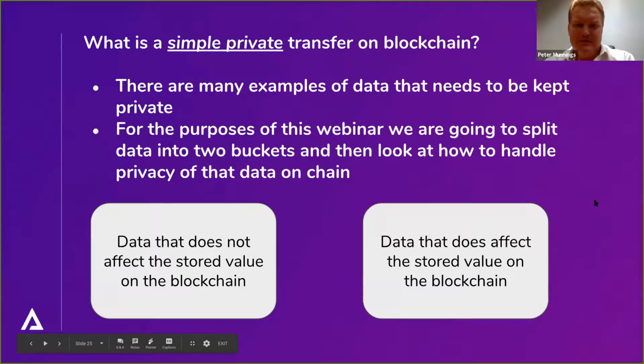So let's have a look at privacy now. We're going to dive into privacy. We've had a look at transfers. We've had a look at what a transfer on a blockchain looks like. And now what we're going to do is dive into how do we make it private and simple. And there's many examples of data that needs to be kept private. For the purposes of this webinar, we're going to split them into 2 buckets. And the first bucket is any data that does not affect the stored value on the blockchain. And we saw things like personal data in the poll. GDPR compliance.